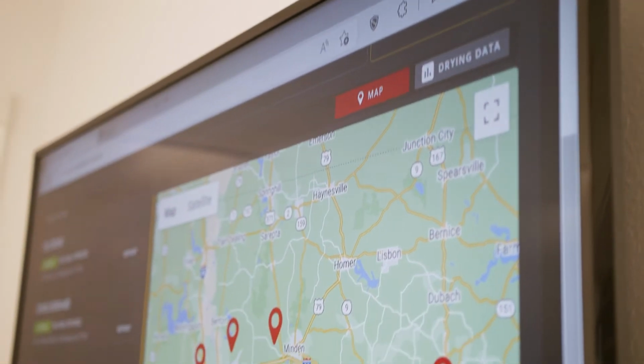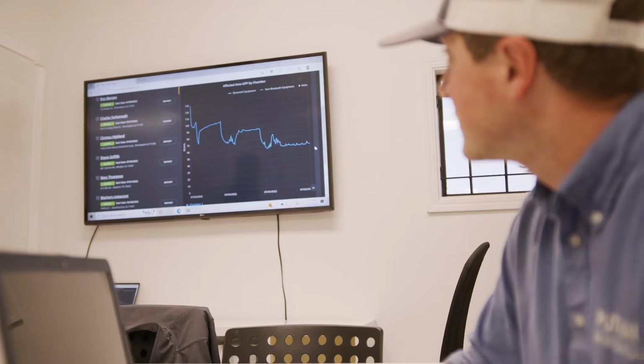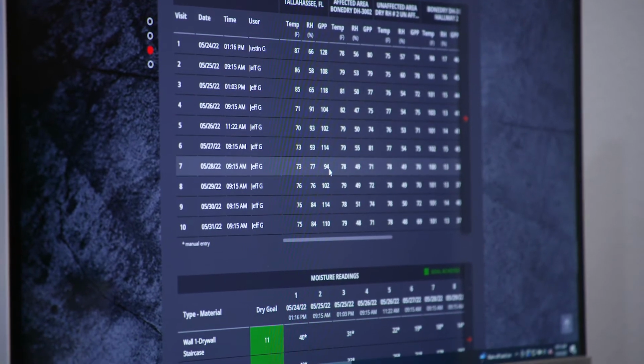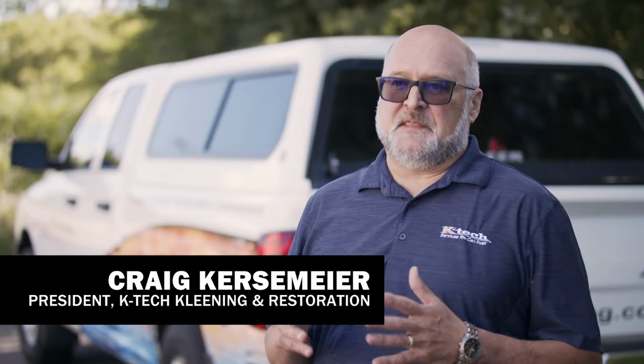Through the DryLINK app, customers can identify an equipment's location, confirm that it's operating correctly, and create documentation for insurance companies and billing, minimizing disputes on claims. I think one of the biggest things that we're looking at is how we can work better with the insurance companies to get them what they need.